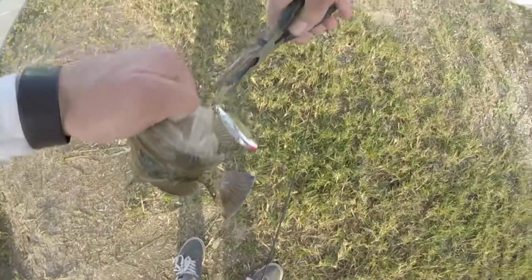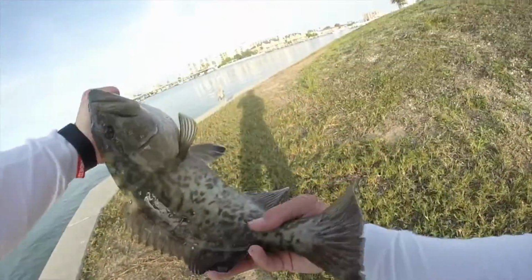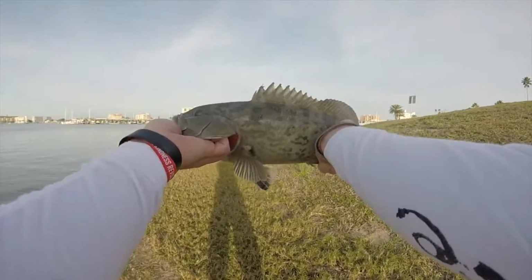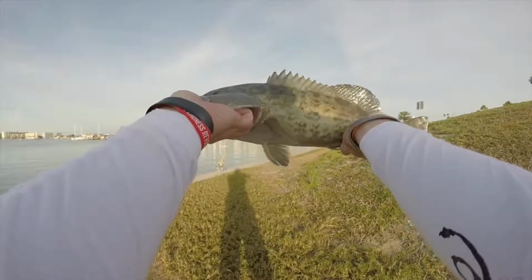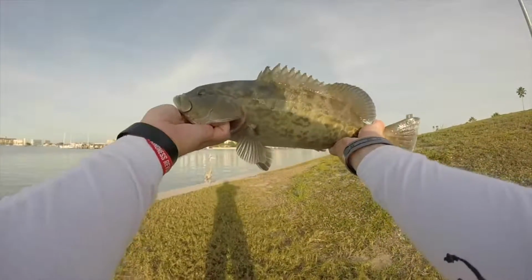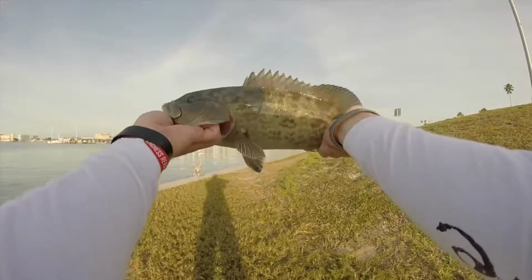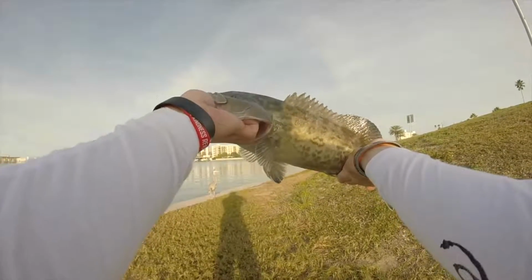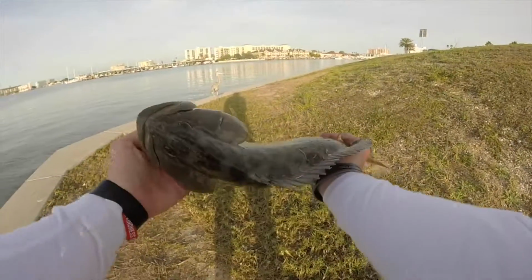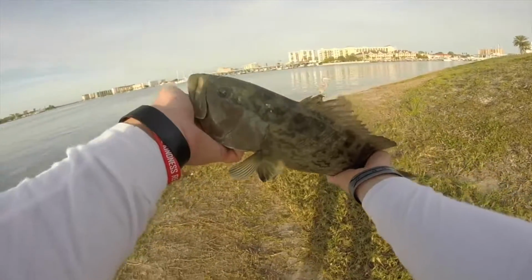That is what I'm talking about right there. Oh yeah. I've never caught a grouper before. I had one on last year and it got off. I mean, this is the size of a normal bass back home, but that is a grouper right there. That is awesome. Holy crap, I have never caught a grouper. That thing just hammered it. Wow, that is one beautiful fish.